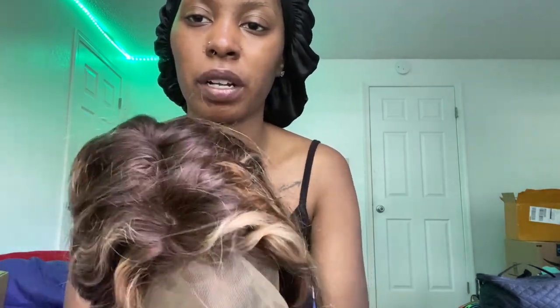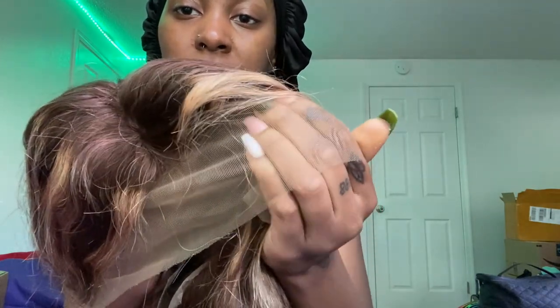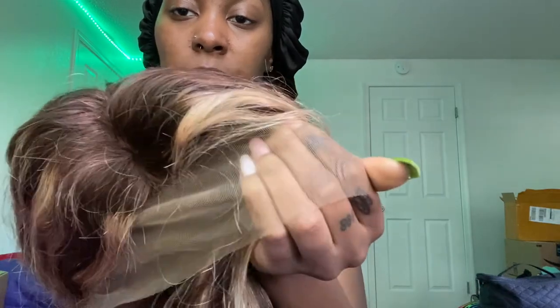It's not straight, it's definitely not straight. I want to say it's kind of like a body wave. This is more like a body wave. Oh, the hair is so soft. It's absolutely gorgeous. Let me try to fix her up, because I did wash her and then throw her back into the box. But yes, medium brown lace, really nice. Look at the lace compared to my skin. It will be super easy to blend that out.